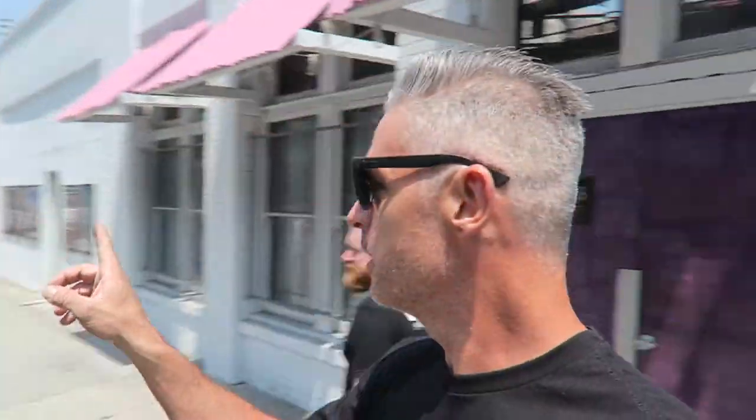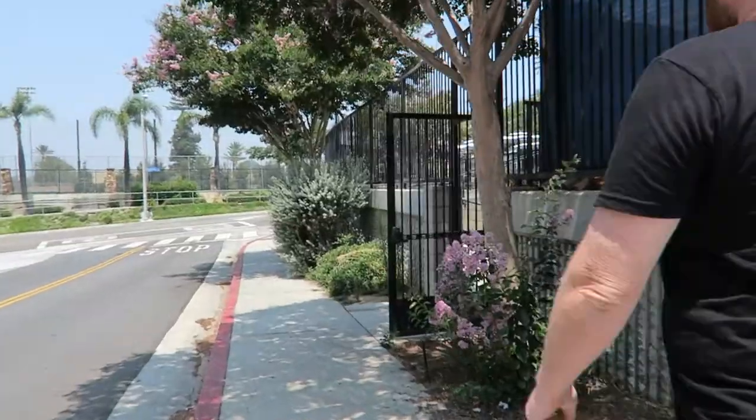So just around the corner from the brewery is the tap room. We've made it down here. It looks like a cool little town, with little apartment complexes, and the tap room is just beyond these businesses here.